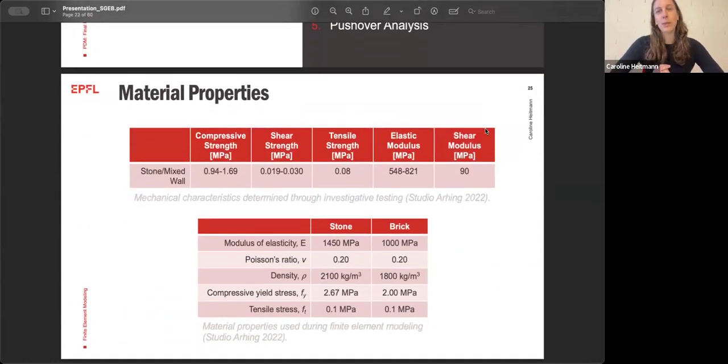So one thing that is super interesting about this church is that it was studied and rehabilitated by a local engineering firm in Croatia called Studio Arhing, which does a large body of work in Croatia, which is very important. So part of their analysis is that they conducted materials investigative testing. And so you can see at the top here some of the results that they got from this investigative testing, which shows that the material property is quite low, especially compared to some materials that we use nowadays, but also just for this unreinforced stone masonry from nearly 300 years ago.